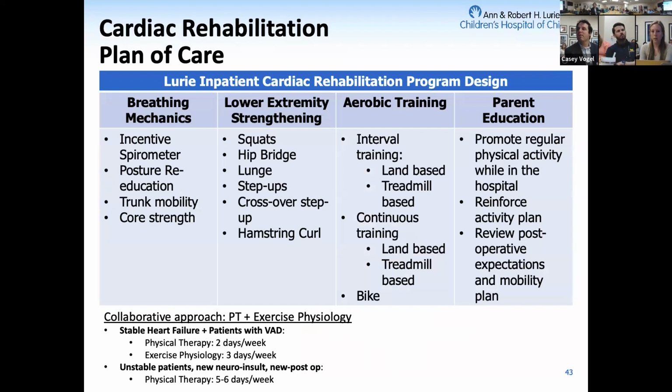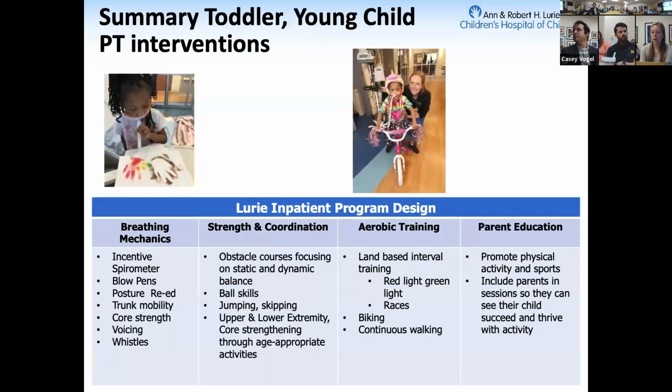So overall, in each session, from a physical therapy standpoint, we try to include one activity that's going to work on breathing mechanics, one activity that's going to work on lower extremity strengthening, something aerobic, and then we're going to try to continue with parent education, why it's important that the kids stay active now, and then also what the post-transplant mobility expectations are going to be. And our younger kids, again, it's going to be a pretty similar program.